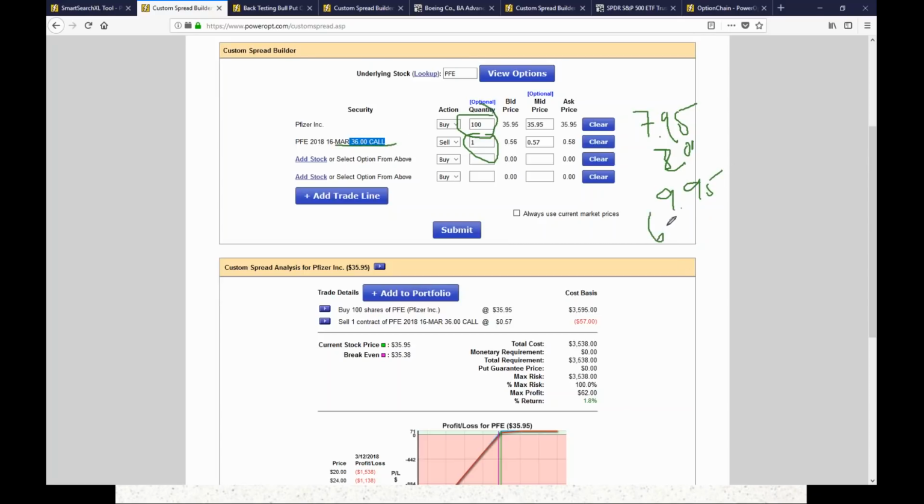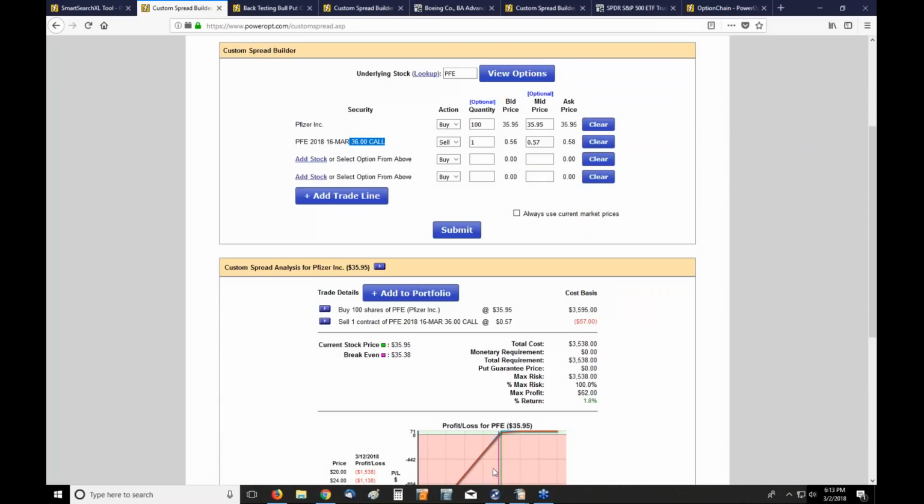Your max profit was $62 if you were assigned at this price, 36. Well, which means that you took in roughly $52 worth of profit. Okay, that's the price of doing business. But this probably won't match your goals. $52 made against $3,500 invested. Yeah, it's a 1.8% return, 1.6% return, but it's $52. Okay, you didn't lose money, but you made $52. So now it comes down to a structure that you have to define for yourself. Is this the strategy to make you profitable long term?